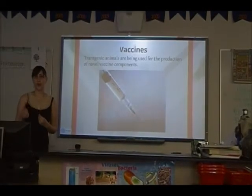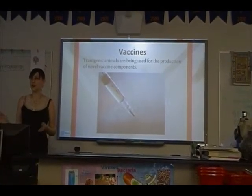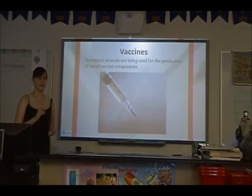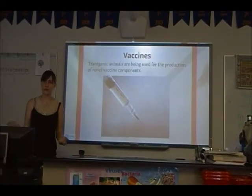Transgenic animals are also being used for the production of novel vaccine components. So this allows for vaccines to be produced in larger amounts and more quickly. So not only can they get to people in need, but they can also be produced much more quickly in response to viral outbreaks, such as a pandemic flu.